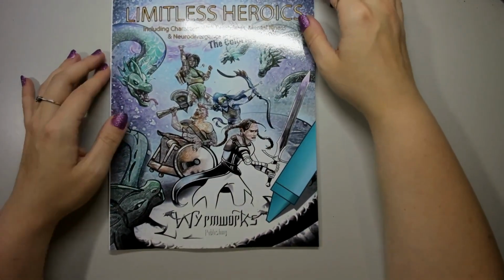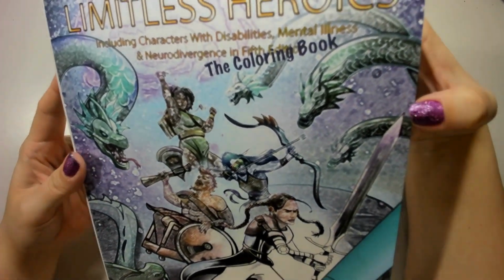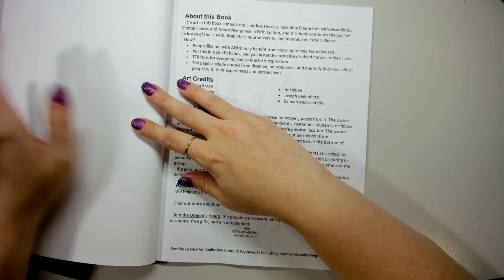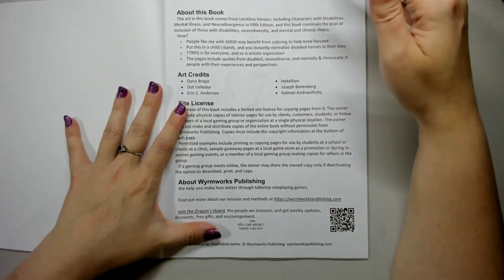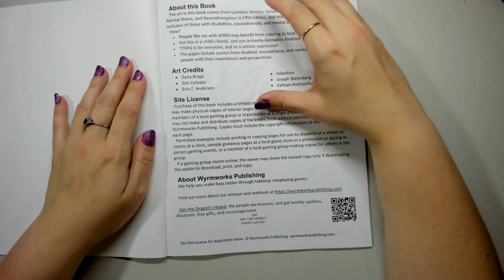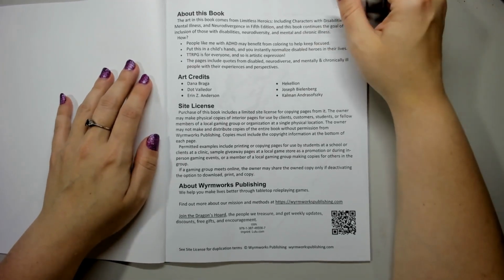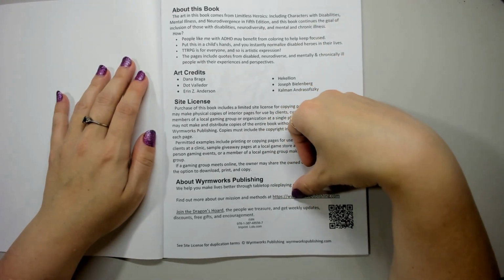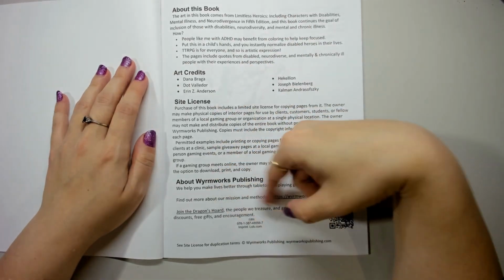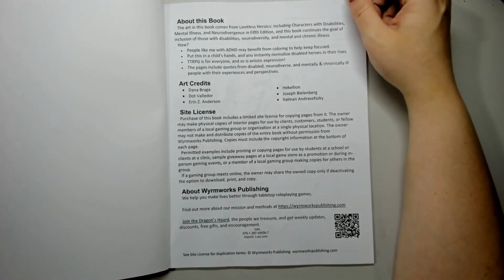So this one here, check out the gorgeously, accurately printed cover. Really badly printed, this one. But it is a really wonderful reason to buy this book. So I bought this book more as a support for the company rather than necessarily colouring it. If you want to find out, look up Wormworks Publishing. Also, if you are a gaming store, note that you can actually print and copy this to colour in at the gaming store, which I thought was really, really cool.